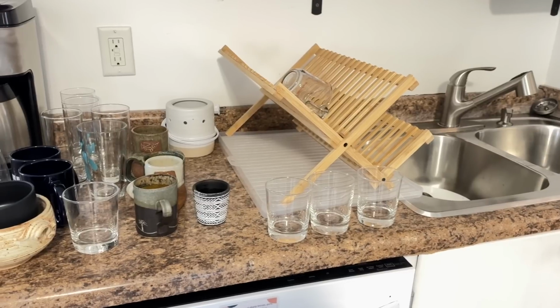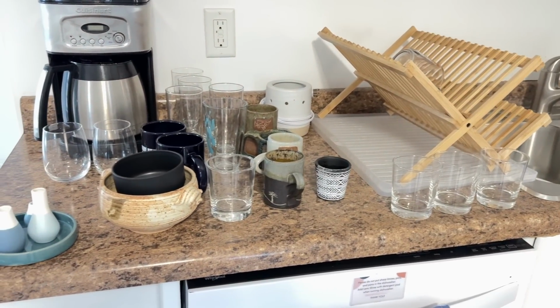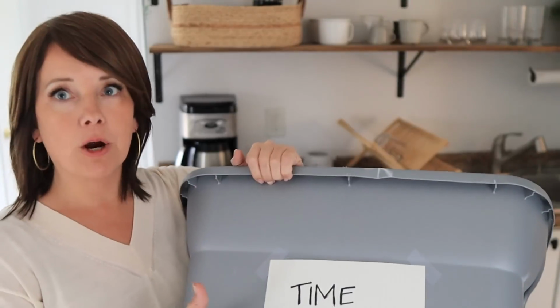Oh, and don't forget, if you're feeling a little bit torn about donating and decluttering these things, that's where we can always use our time will tell bin. So grab an old empty Rubbermaid tote, Amazon box, anything like that, mark it time will tell, put the stuff in, and then just see if you miss it or not. If you do, you can always go grab it back out of the bin, but chances are in 1, 3, 6 months, you'll have forgotten about this. You won't have missed it. And then at that time, you'll be ready to donate it.